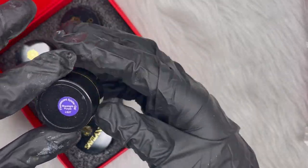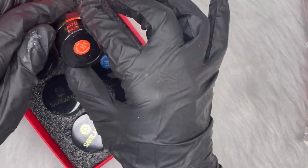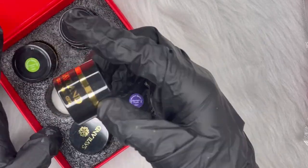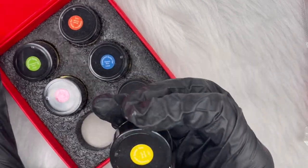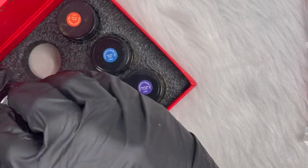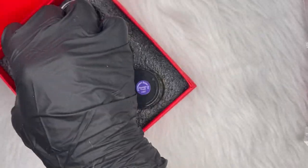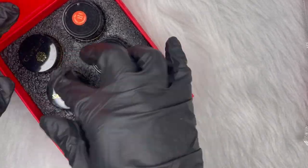But these are the Saviland spider gels, and it comes with a purple, a blue, a bright orange, a fluorescent green, a light pink, and a bright yellow. These are not open. I'm not going to open them yet because I'm not going to use them right now.